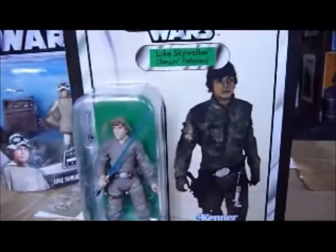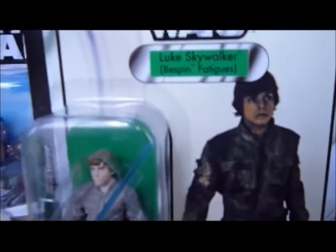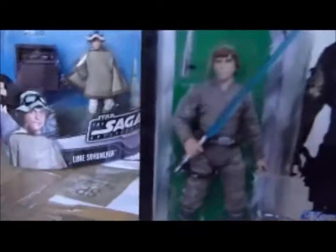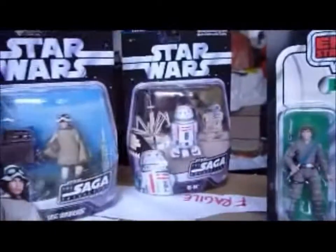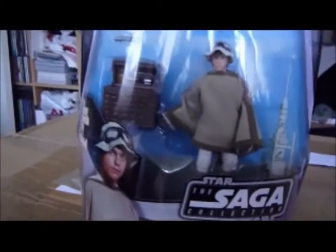Okay. And I'd say also the Luke in the sort of, what do you call it, dressing gown. I like that one a lot as well. And we've got another Luke there. He had these two for sale as well. And I made an offer for him and he accepted it. I made an offer for the Luke Bespin as well.